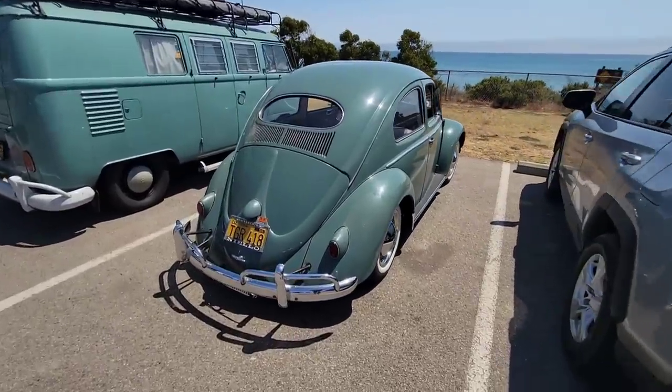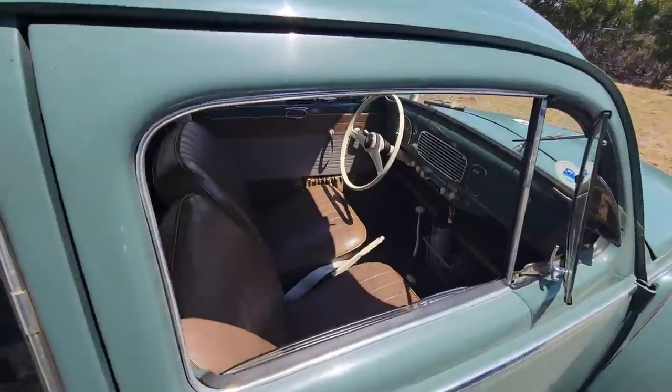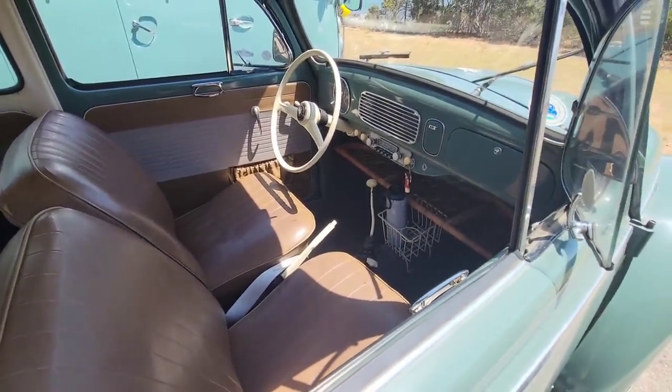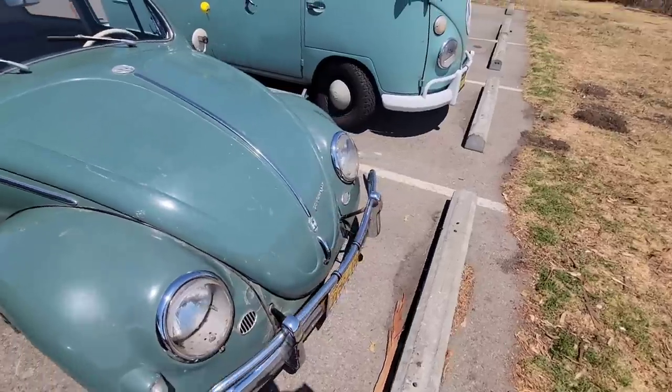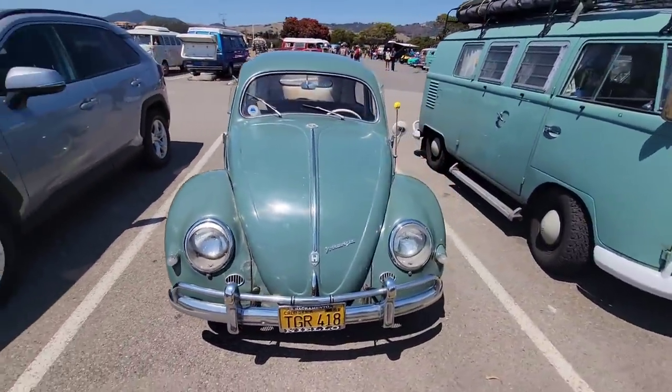This is a different oval. I don't think we had this guy earlier. Check that out. That's original, man. That is cool. Yeah, that's nice. Wow. It's a cool oval right there, guys.